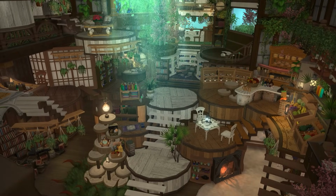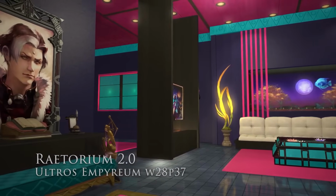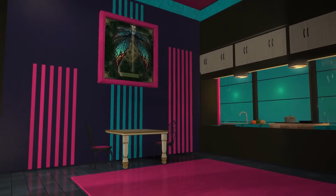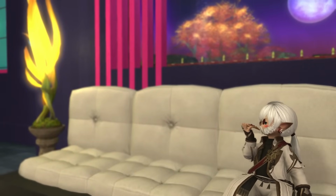Who thought of this? Is this even a house? I honestly love it. I also love the Raetorium 2.0. I can't help but love this house for being fabulous. Either someone lost a bet or the person who made this is just having a laugh. I don't know. Kinda love it, even though it looks like something out of a late 90s Taco Bell commercial. Honestly, we need more houses like this.